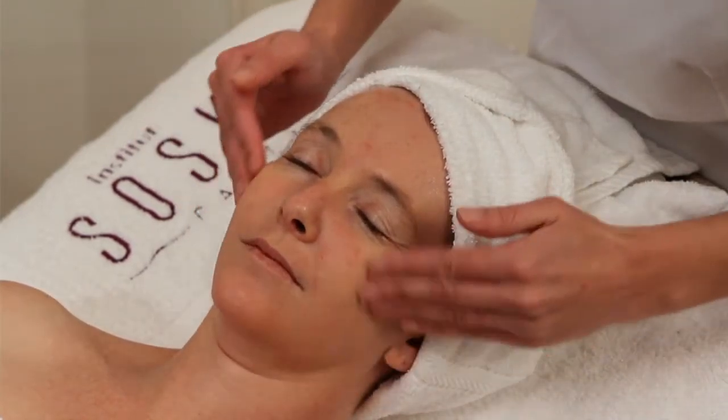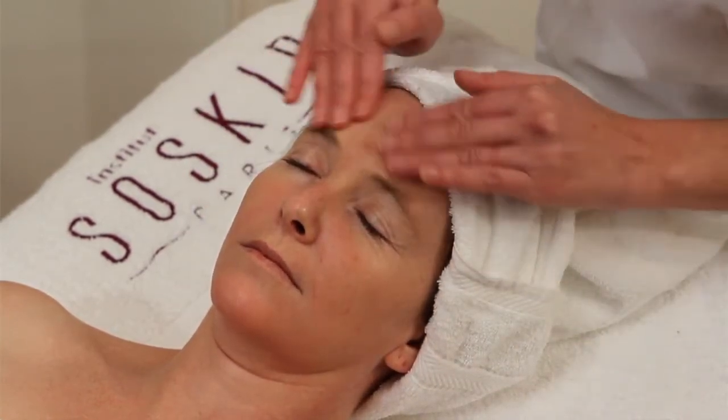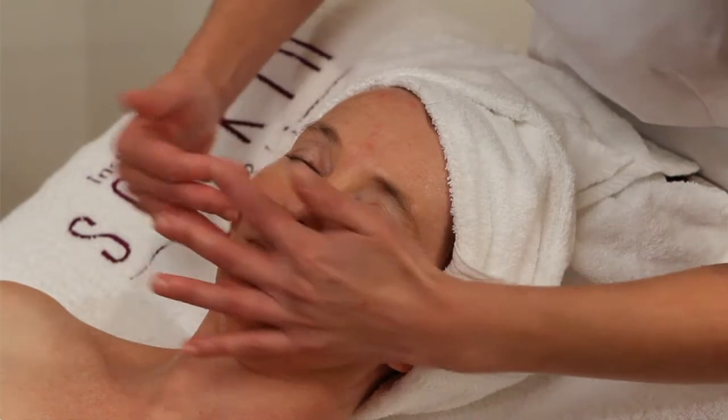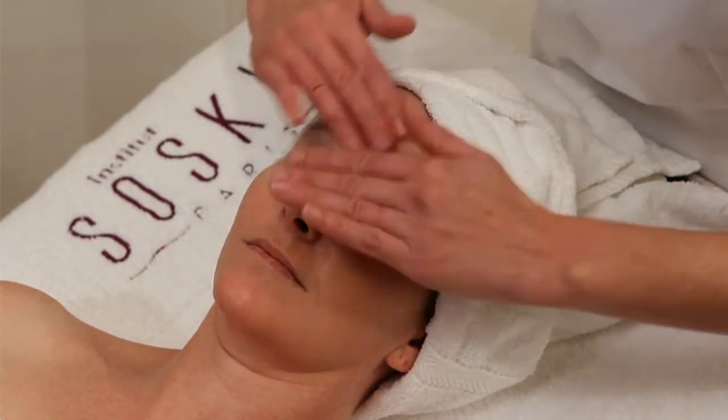Hyaluronic acid is very important for epidermis hydration and skin cells renewal. Its plumping power is exceptional. Like a sponge, this natural molecule present in the epidermis absorbs up to 300 times its weight in water.